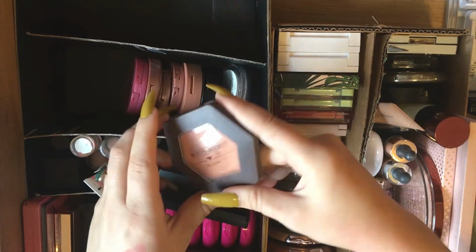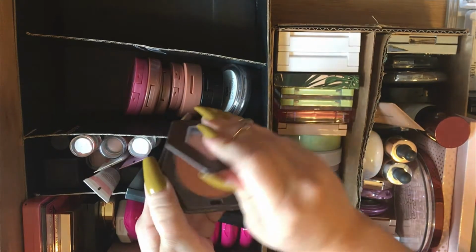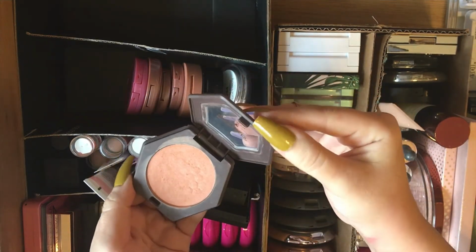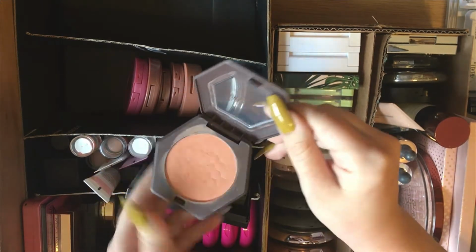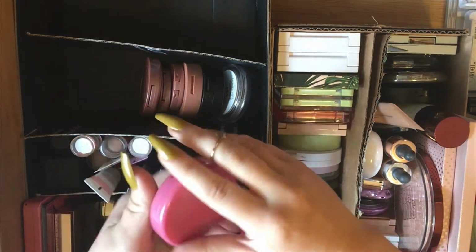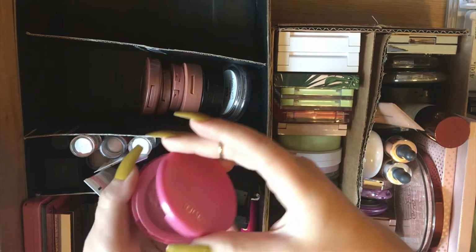This is another Burt's Bees shade, Bare Peach. It's more of a sheeny blush, but again, it's another peach, and I have a ton of peach blushes. I'm gonna get rid of this one. I'm gonna declutter him. It's time. Tarte Blushing Bride. I actually used this one for my brides when I did wedding makeup.